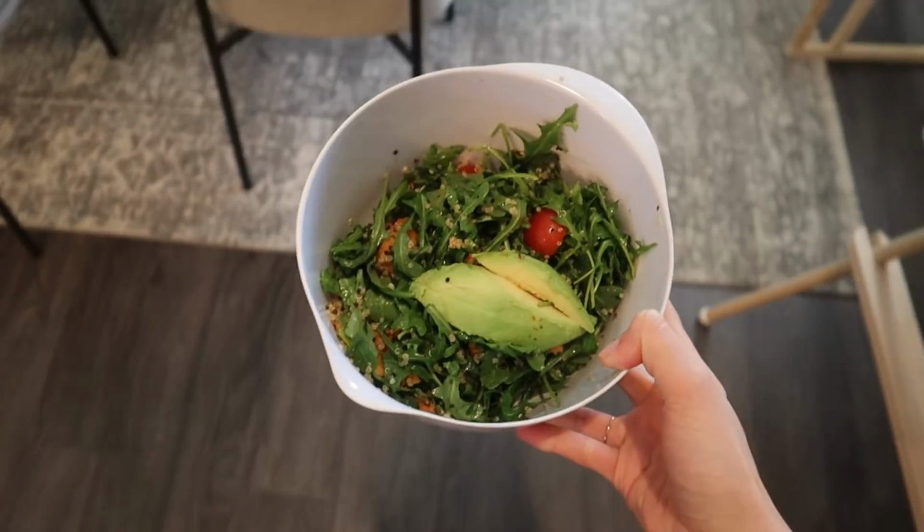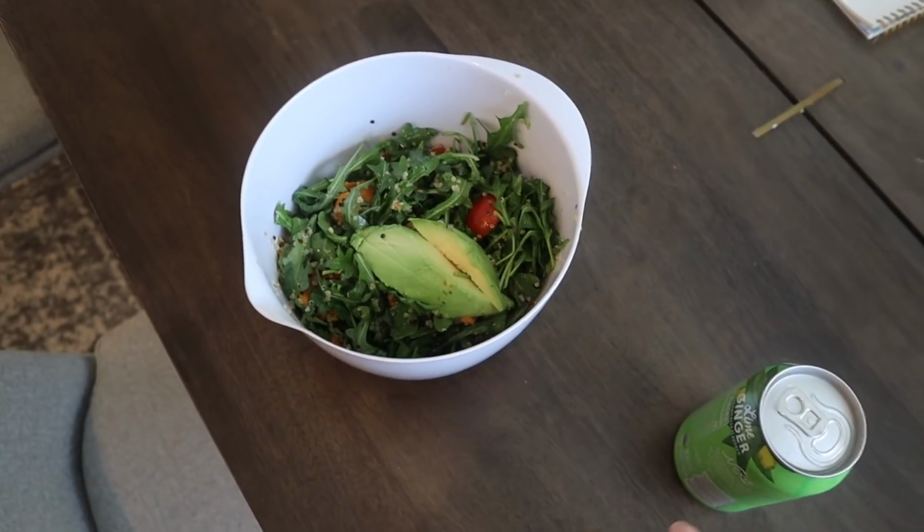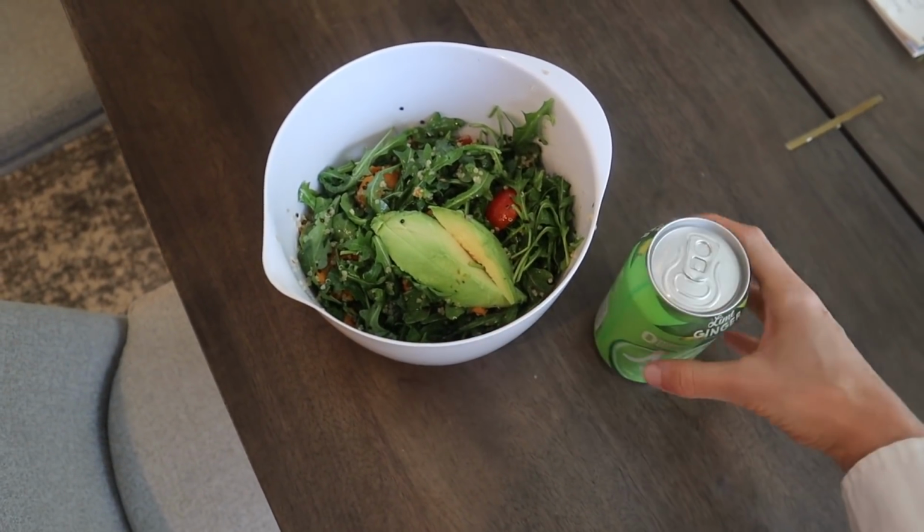For me? Thank you. You're welcome. Gave the first one to Omar because he said he was hungry. And I'm gonna go ahead and eat this real quick before we go pick up Elena.